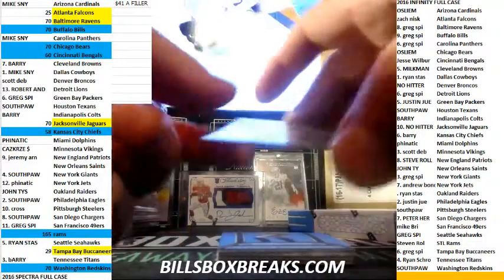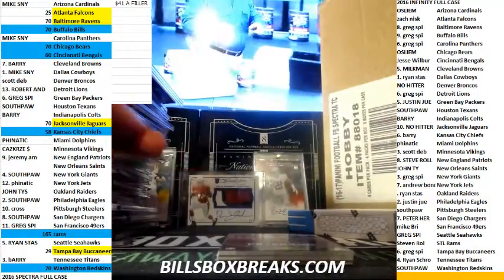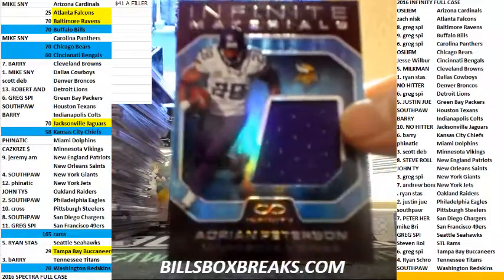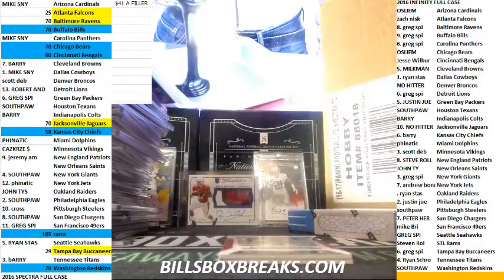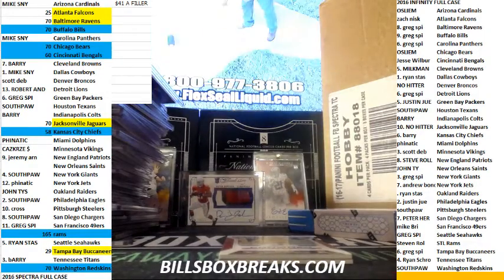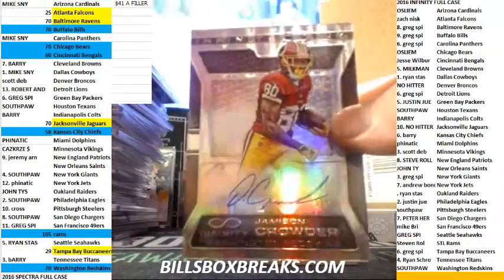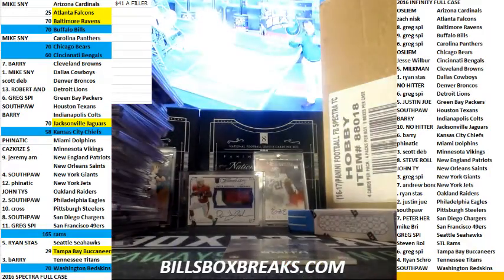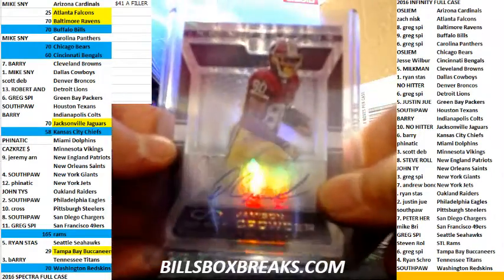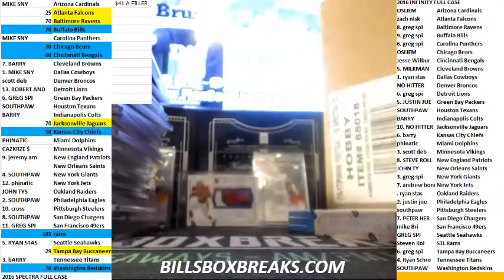And Harrison. Edelman. Paxton Lynch. Oh, 188. AP, Infinite Materials. Jumbo Jerseys. And Jameson Crowder. 388 auto. And Jalen Smith for the Cowboys.